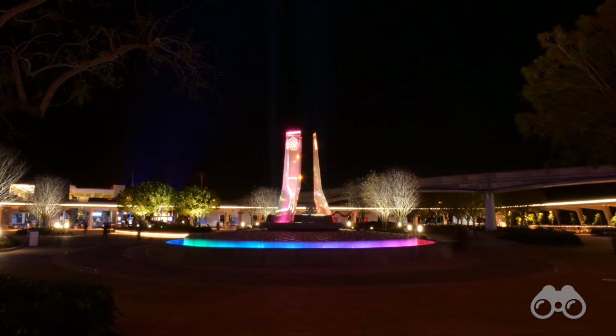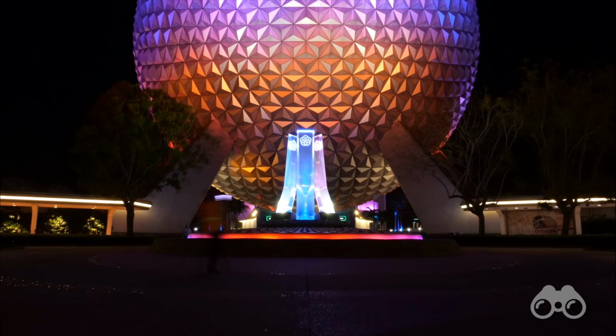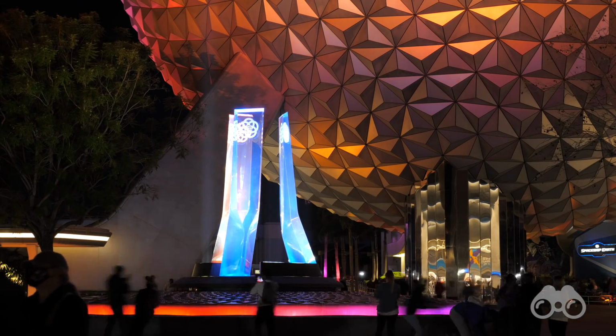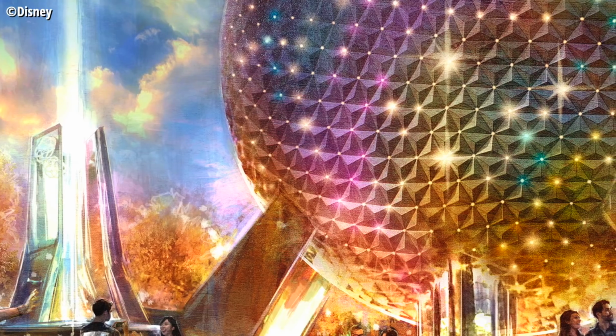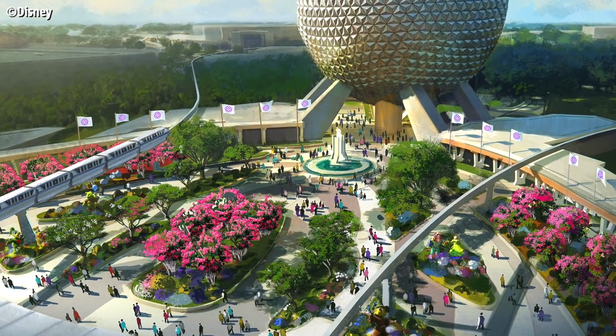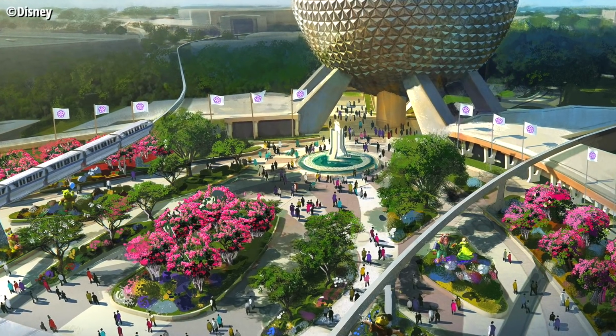I don't think that was intentional because there is no red one, you know, which would correspond with World Discovery, the other side. We know they're going to be doing even more lighting work here, probably changing how the fountain looks and doing different colors with it, as well as the LEDs that they are putting on Spaceship Earth itself. This is still an ongoing project, this new entrance promenade. They're gonna be adding even more lighting, and I'm very excited to see what exactly that's gonna look like.